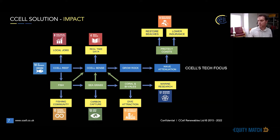And with beaches, for example, there's a very close correlation between the amount of sand a hotel has on its beach and how much they can charge for their rooms and or the occupancy of their hotel. And then moving back towards the top left-hand side of this diagram, through our CCell sense technology, in many ways the future of the company is around the data that we can collect and the sense that we can make around that data. We know in some ways less about the surface of the oceans of this world than we do about the surface of Mars. And we'd like to see if we can change that in quite a dramatic way.